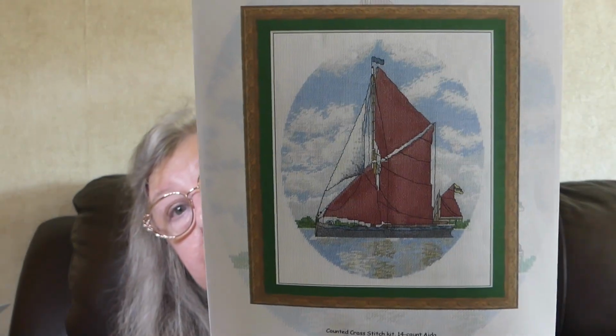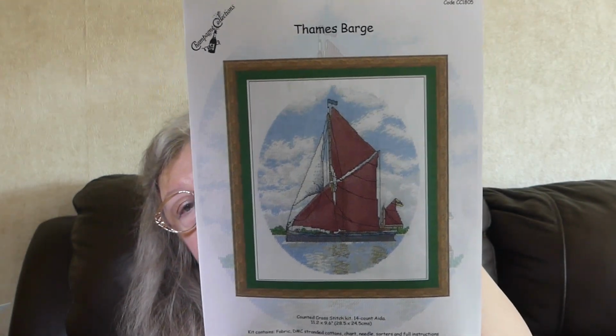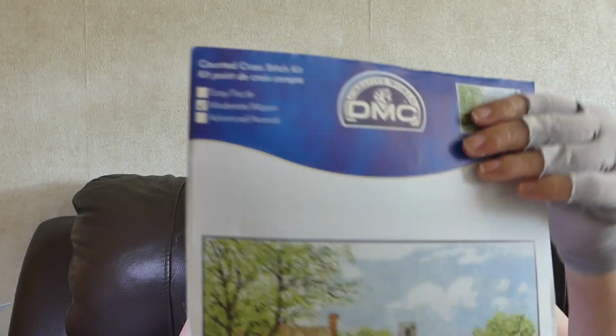There you go. Like in the day, we used to go to some villages and some touristy places, and you'd find a needlework shop or some sort of fabric shop with some needlework in it. Now this one, the chart is fine and everything. It's a DMC chart, and it's River Ant at Irsted. And there you go.